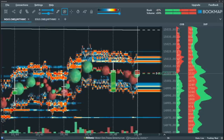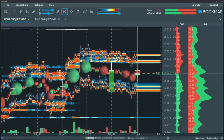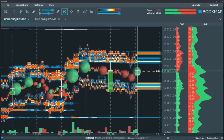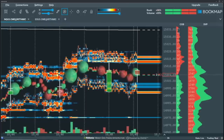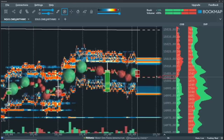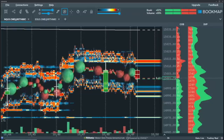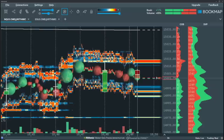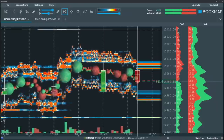Bruce, you still there? Yes, sir. What's new with Bookmap lately? What do we got? What should I check out, you think? Today, after your style of trading, I think you'll really like this Market Pulse tool. It'll give these kind of pings, like a submarine, as the volume picks up.